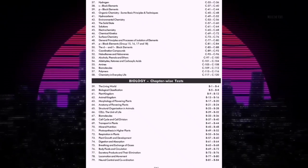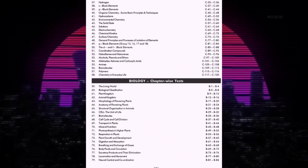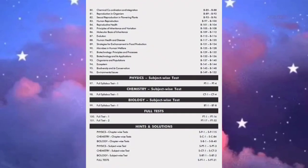Here, a collection of around 5000 questions with detailed solutions is available. And this book will definitely help you in improving your speed and strike rate in attempting the real paper.